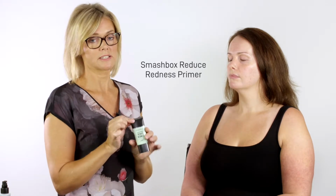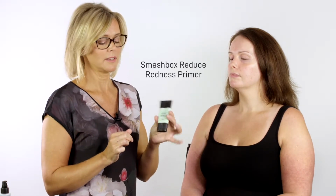I'm going to add another primer now because we're going to make sure Alison's makeup stays on a long time. So I'm going to use my Smashbox, another Smashbox product, because I think they're really good for their priming products. This is reduced redness, so don't be scared by the green colour. You can wear this on its own or under foundation. I'm just going to put a little bit on the back of my hand there.